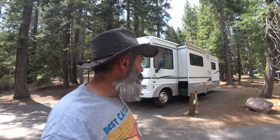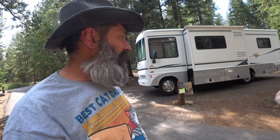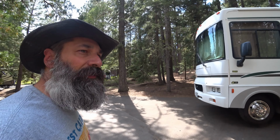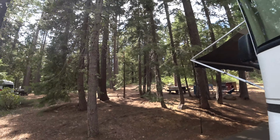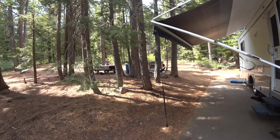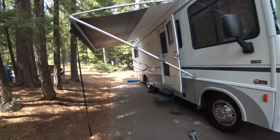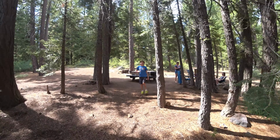We ended up at site number 4 right here. Nice big concrete pad, plenty of space, fairly level. Only had to move it up a little bit in the front, but nice spot in the woods right across from Lake Tahoe. We've got our campsite set up, plenty of room right next to the RV, and our spot is up a little bit of a hill.